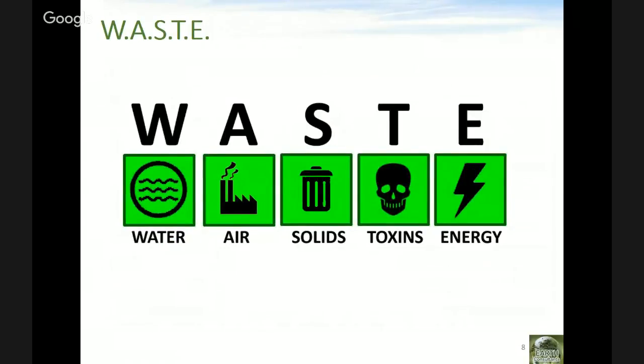So I got this diagram of the WASTE acronym. I thought it was pretty good. I took a class from Purdue University Extension Program, and they had this acronym, and I thought it was a good way of looking at your company or any group that you're working with, and trying to figure out what of these impacts they most have an influence on.